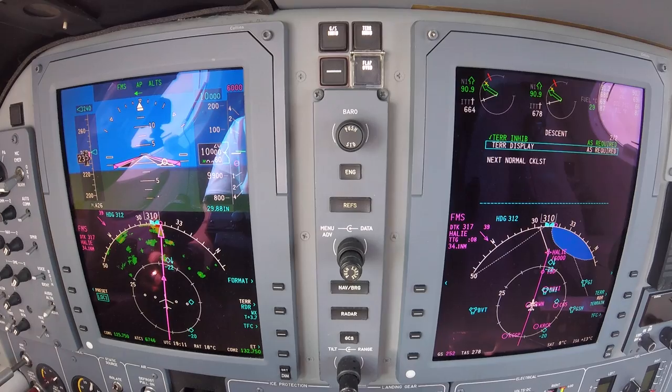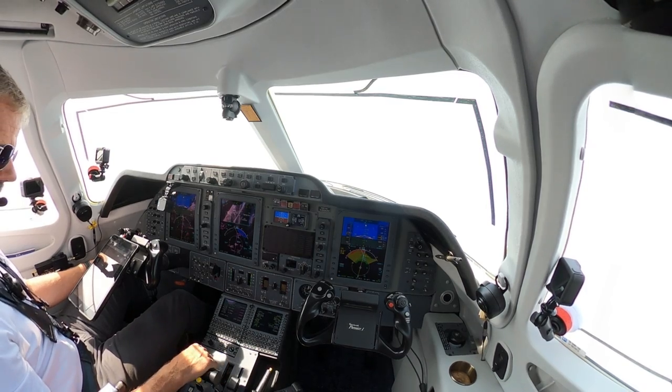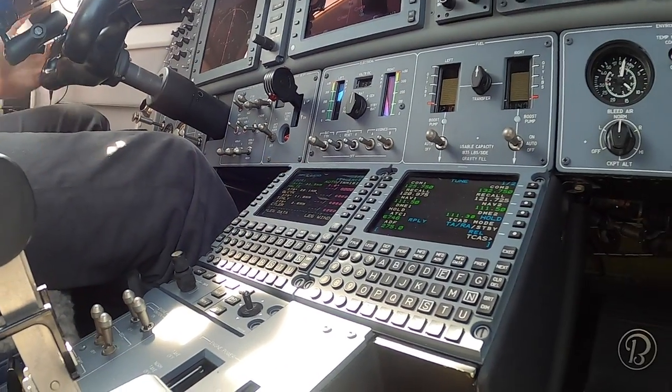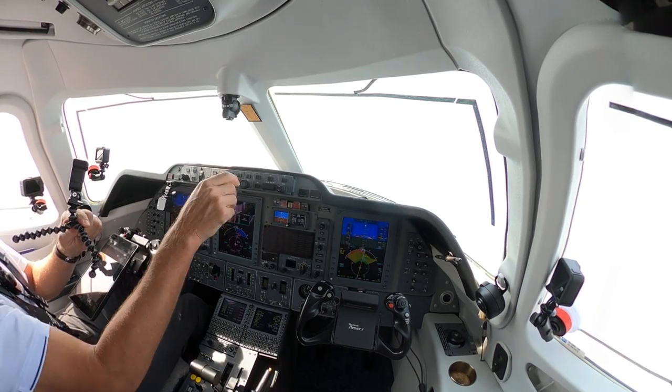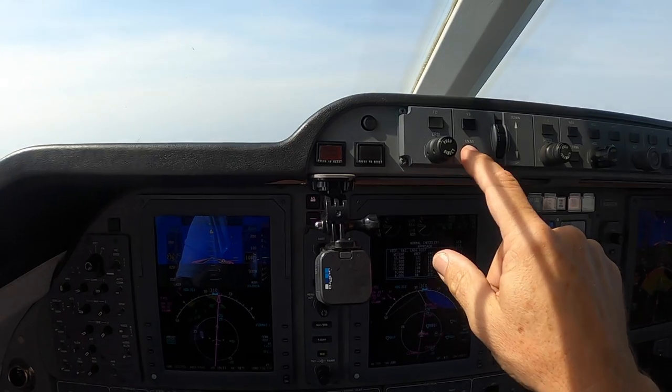Premier Zero Golf Mike, cross Haley at 6,000. Haley at 6,000, Zero Golf Mike. Okay, so let's look at how to do that. Haley at 6,000 is already entered in there. So all I got to do is come up here, put my altitude selector to 6,000, and I need to hit VNAV.